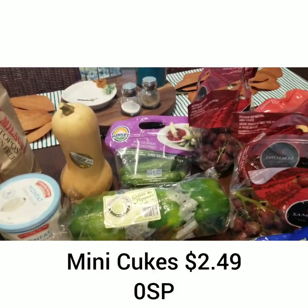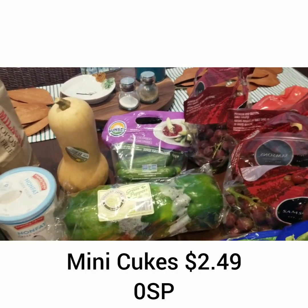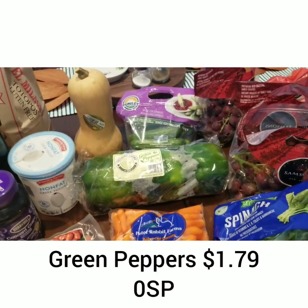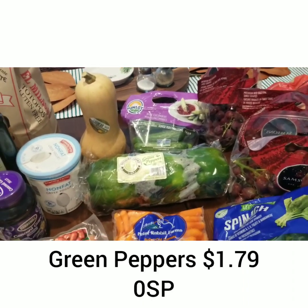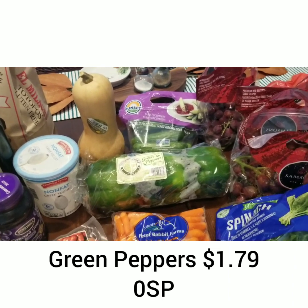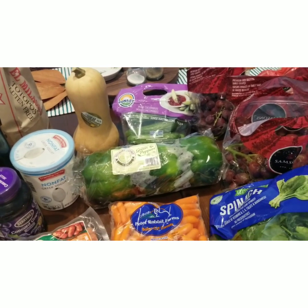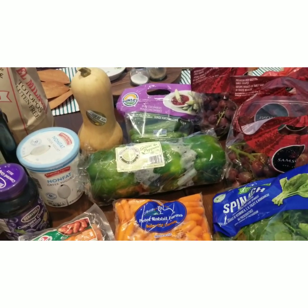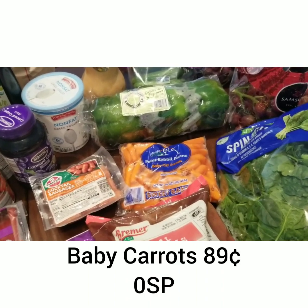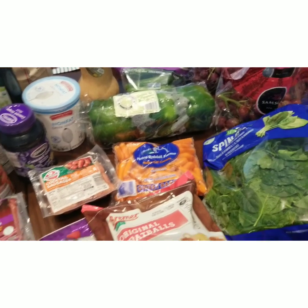Mini cucumbers are a normal thing in my week-to-week grocery hauls. Green peppers are new this week. There are several things that I want to put green peppers in for myself. And I think tonight, taco night, will be one of those nights where I saute green pepper diced up, and I want to put it with my tacos that I have tonight. Baby carrots were requested by my younger daughter. This is new. I will report back if she actually eats them.